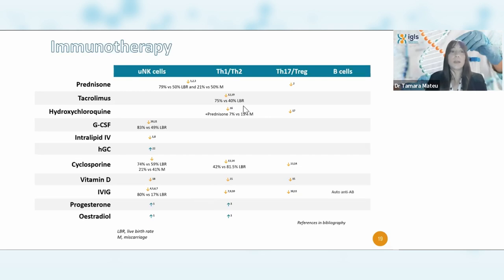Here you can see that these treatments increase the live birth rate. In the case of tacrolimus, there is an increase of almost 35%. And also this treatment decreases the miscarriage rate in these patients.